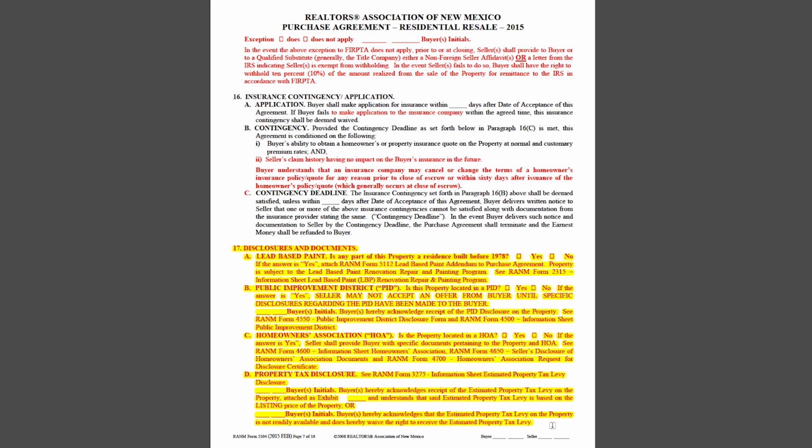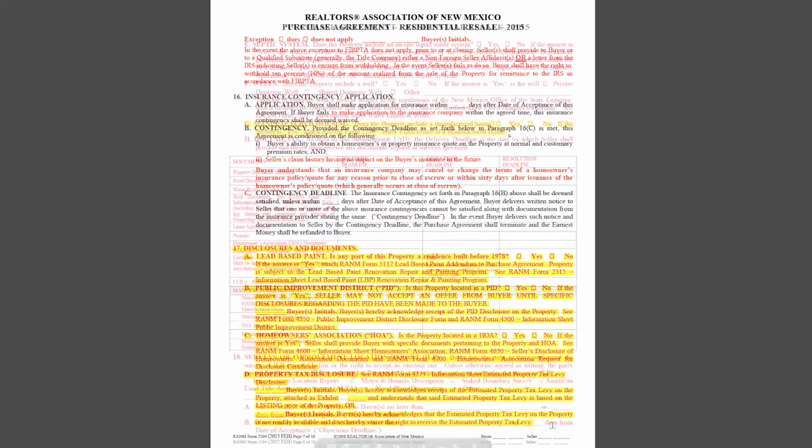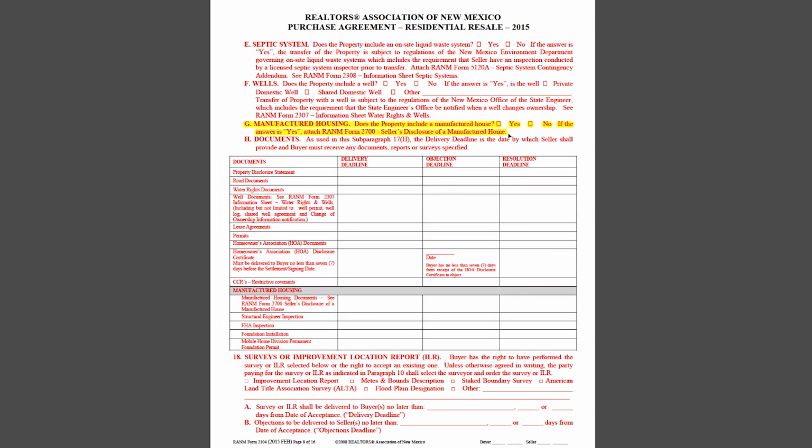Paragraph 17, entitled Disclosures and Documents, was significantly amended. All of the disclosures that were boxes in the current purchase agreement have been moved into paragraphs under this heading. Lead-based paint, public improvement districts, homeowner association, property tax disclosure, septic systems, and wells. A subparagraph on manufactured housing was added. Note that all the subparagraphs under this section require yes or no answers.